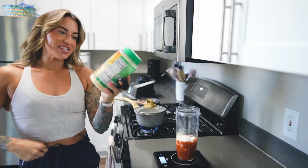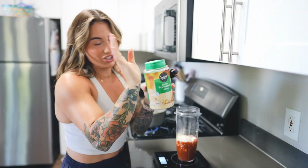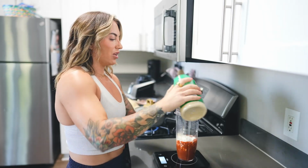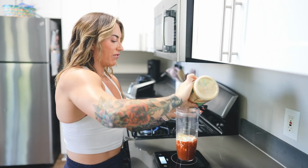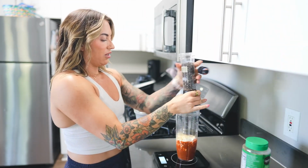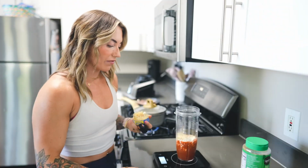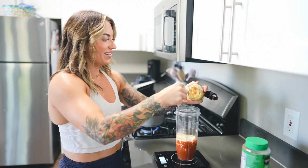Yes. Also gonna add just a little bit of the grated parm. This is not the good stuff, okay? But I'm just gonna try to give it a little bit of cheesy flavor. And I kind of like my bolognese sauce to be a little peppery, so we'll do a little bit of pepper, a little minced garlic. This finger splint is really killing the vibe for this video.